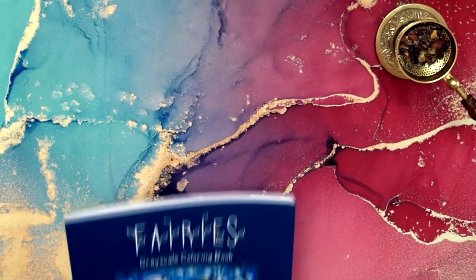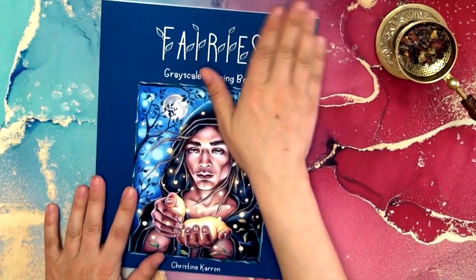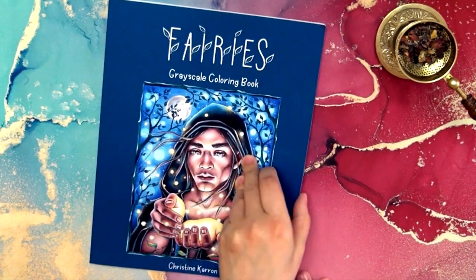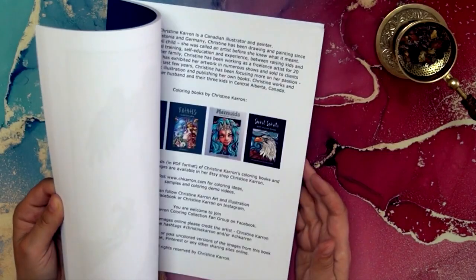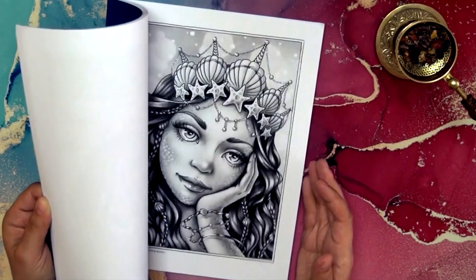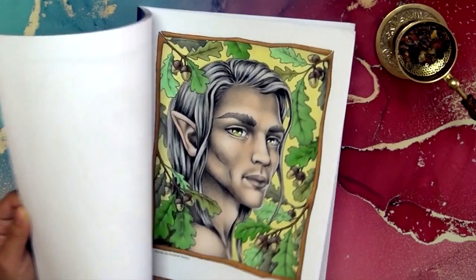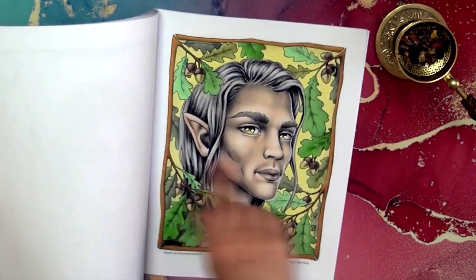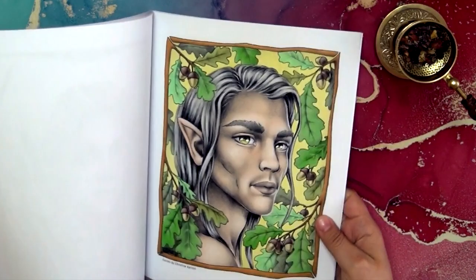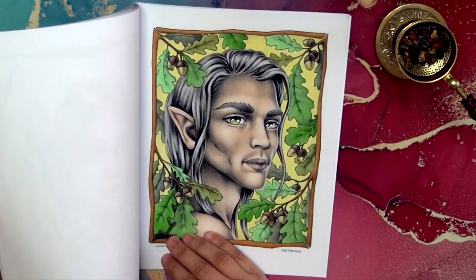And last but not least by Christine Caron, the original Fairies one. And I have worked in this one together with ABC Coloring 1. We did 2 buddy colors in here. So it's the second one. Again, I based everything with alcohol markers and shaded with Prismacolor pencils, I think, on this one, yeah.